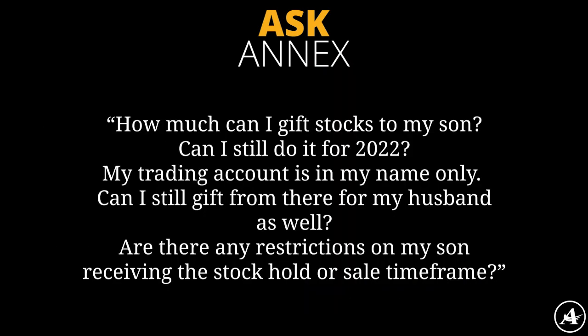Next one is from Rose. Sarah, it's a 4-parter, so let me read it all the way through. How much can I gift stocks to my son? Can I still do it for 2022? My trading account is in my name only. Can I still gift from there for my husband as well? Are there any restrictions on my son receiving the stock, hold or sell time frame? Let's go one at a time.